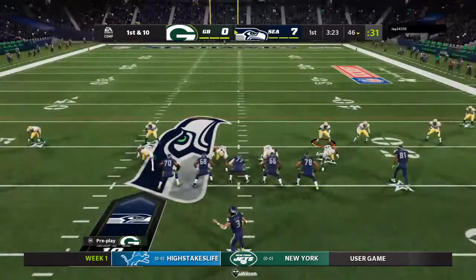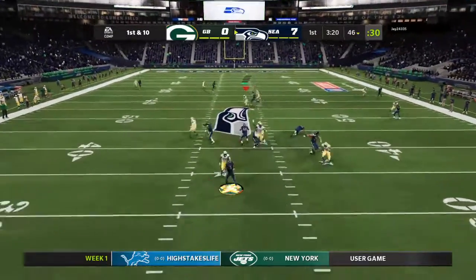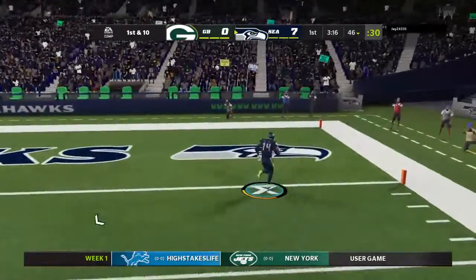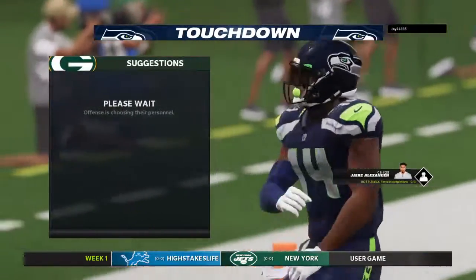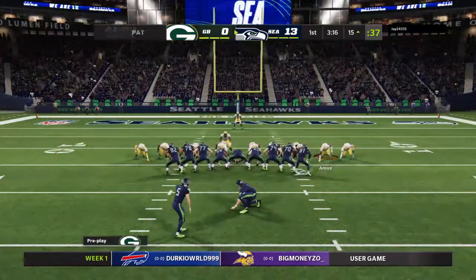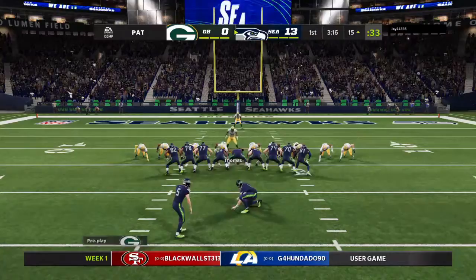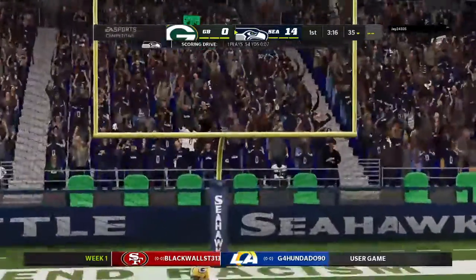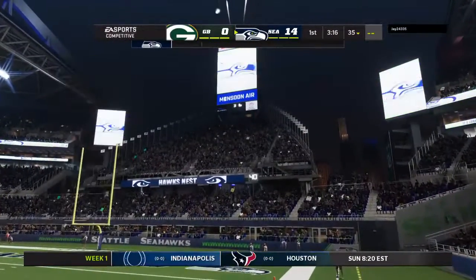Coming to the line here to begin their next drive, the Seahawks offense. Going for Metcalf on the deep ball. Got a man, it's caught inside the 10. And all the way in, touchdown Seattle. DK Metcalf with his 2nd touchdown of this opening quarter. And the Seahawks get the quick strike touchdown. Myers connects on the PAT, and it's now 14-0.